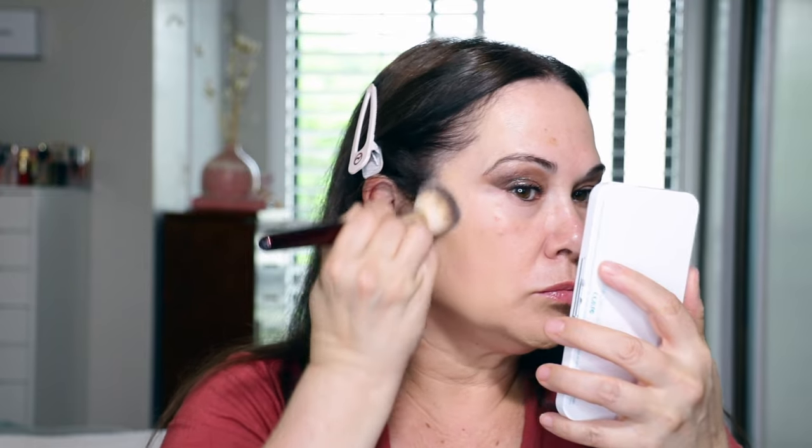I'm going to just take... That's really yellow. That is not neutral. So I'm going to just take it and start buffing it in. I'm going to make an assumption that obviously if you use the little sponge that it comes with, it'll give you a fuller coverage.